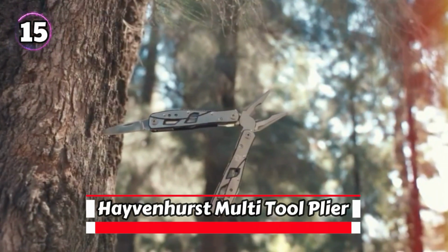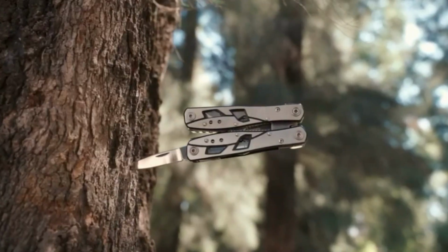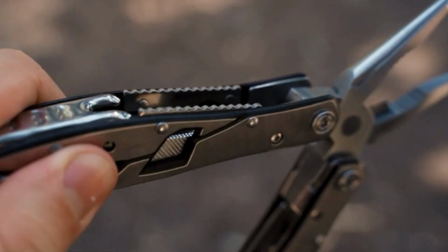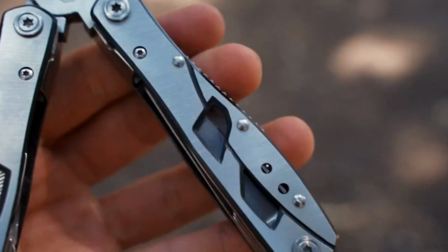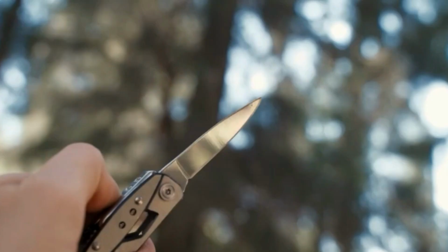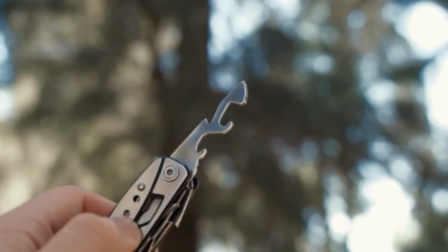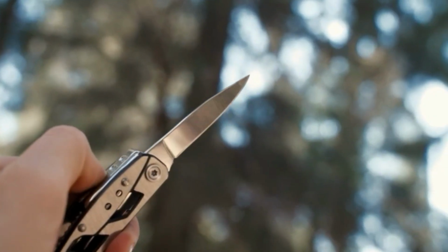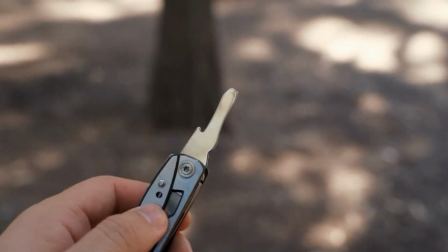Number 15. Hayvenhurst Multi-Tool Plier. Made from high-quality stainless steel, this compact multi-tool is perfect for a wide range of outdoor tasks. Featuring 12 functions, it includes a plier, wire cutter, knife, saw, screwdriver, and bottle opener. All in one tool. Lightweight and easy to carry, it fits comfortably in your pocket for quick access during camping or survival situations.